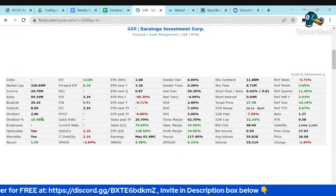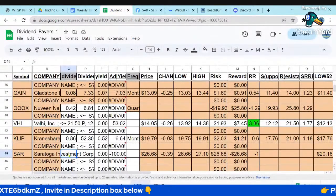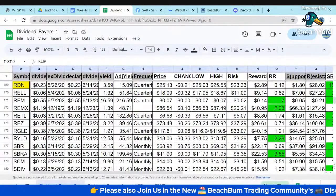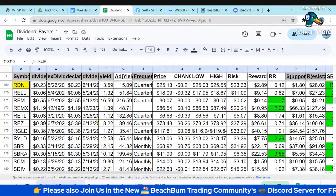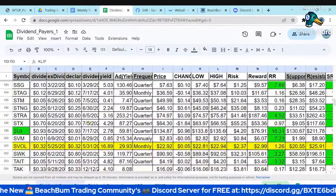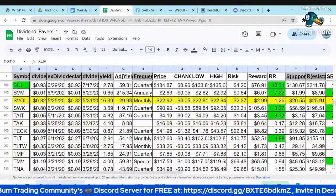So yeah, I'll run the numbers on that and add it to the add tab and probably add it to our main dividend payer sheet. Thank you for pointing that one out to us, Easy Mike. So does anybody else in the chat have any other dividend payers you want to look at right now?